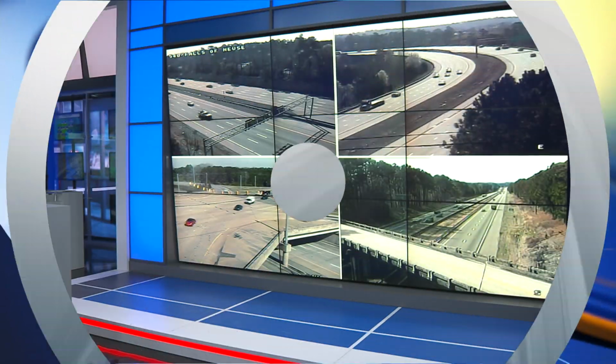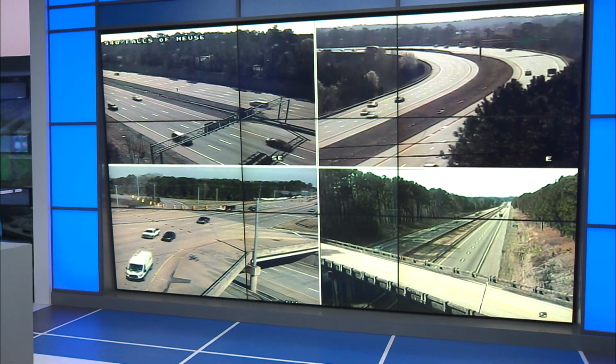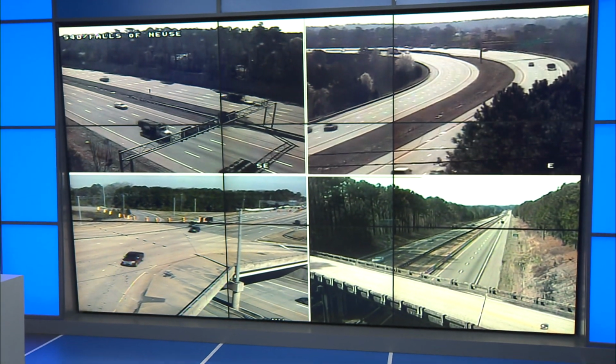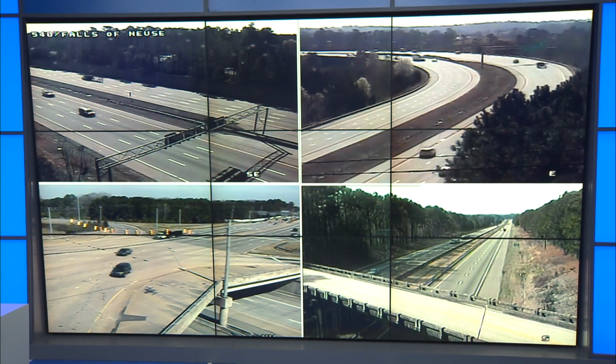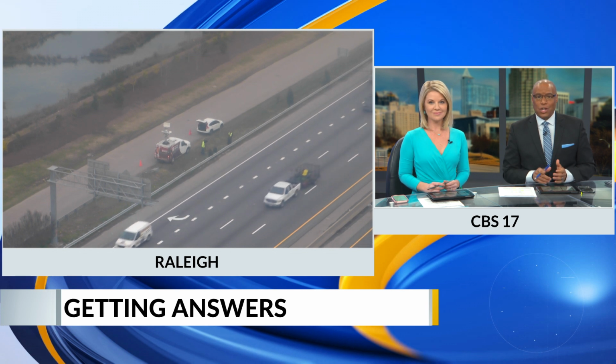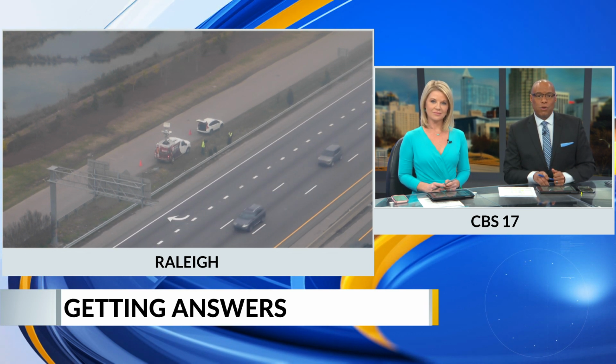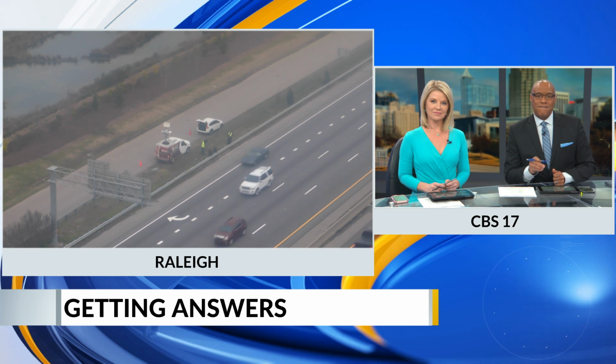The state of North Carolina has thousands of cameras controlled by the Department of Transportation. The cameras provide real-time information of what's happening on the state's roadways. But CBS 17 learned that the feeds are not recorded. CBS 17's consumer investigator Steve Spraccia is along the Beltline in Raleigh getting answers tonight about a plan that would improve the DOT cameras and save that valuable video.